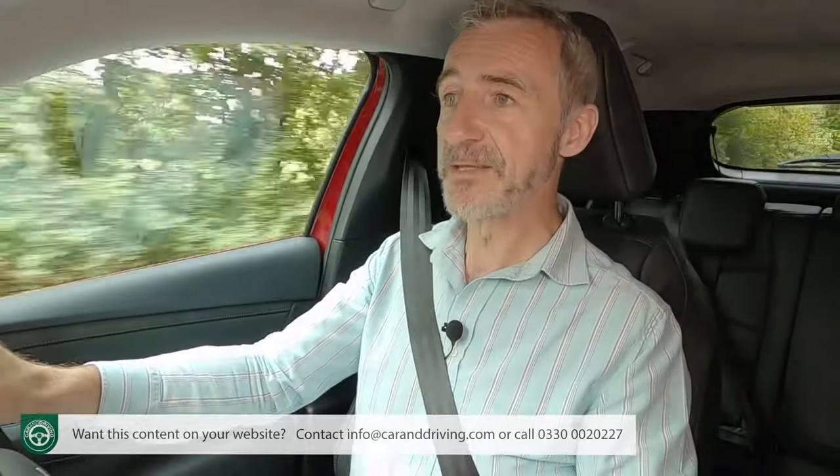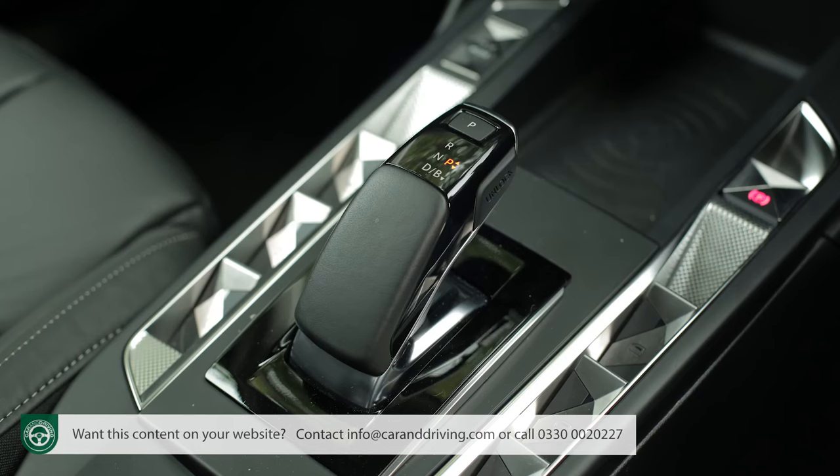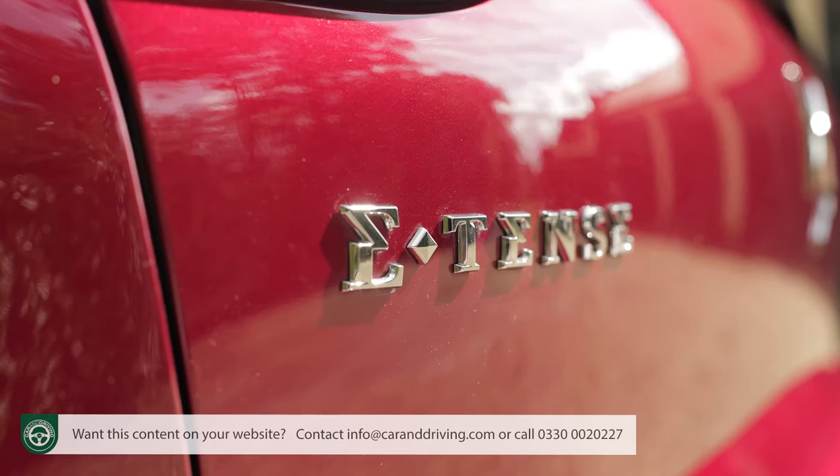Finally, let's give you an idea of what you'll be looking at when it comes around to insurance groupings. Now, the PureTech 100, that's a petrol manual model, is rated at group 15E. The PureTech 130 Auto is group 20E or 21E. The E-Tense EV is rated at 29A, 30A or 31A, depending on spec.